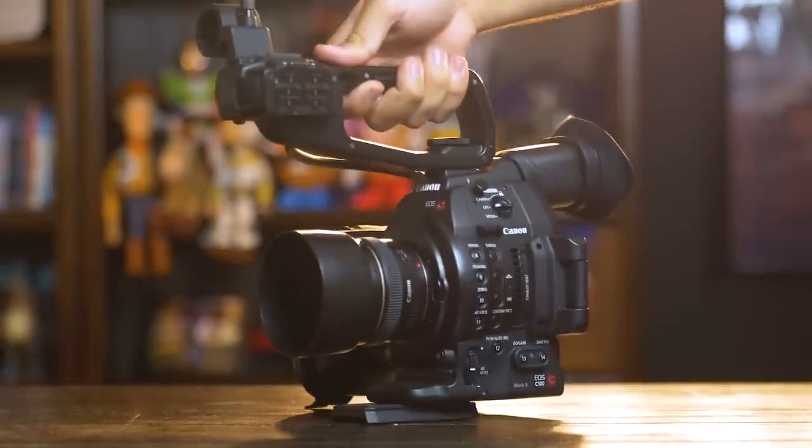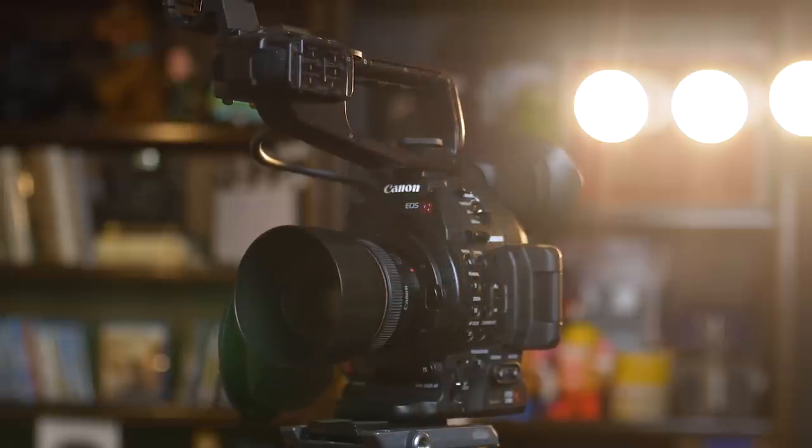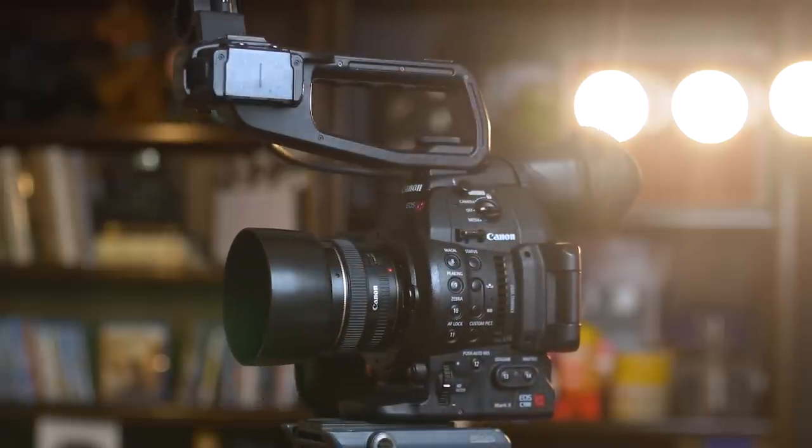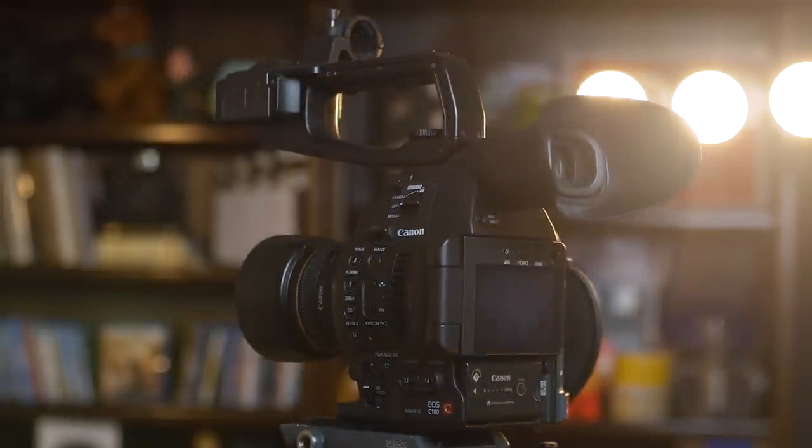Now, what do I need to bring along with me for my C100 to work? Nothing. Not a thing. It is a video camera, and it performs like a video camera, and it's the type of camera that I can pick up, turn on, and go shoot, and I need nothing else. So, let's talk about some of the features that this camera has to offer, and some of the things I like, and some of the things I don't like.